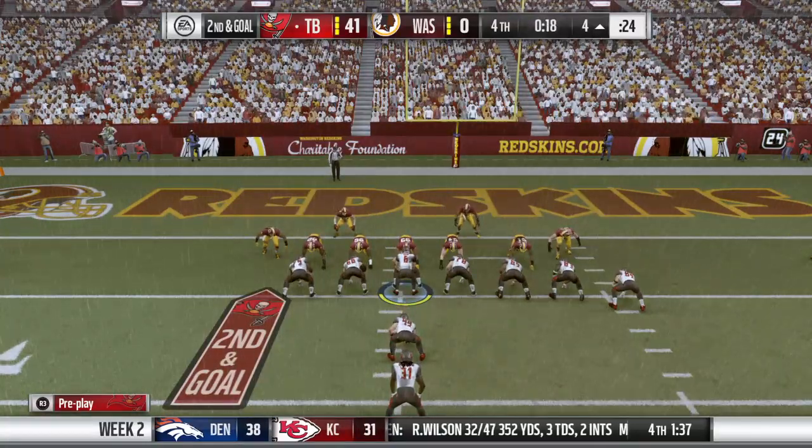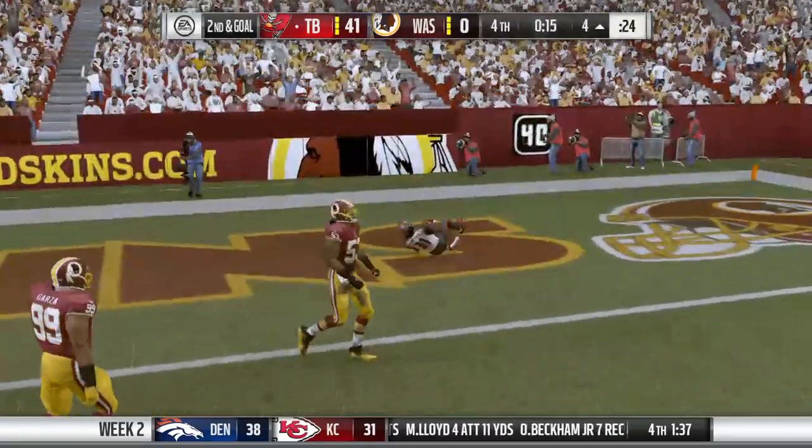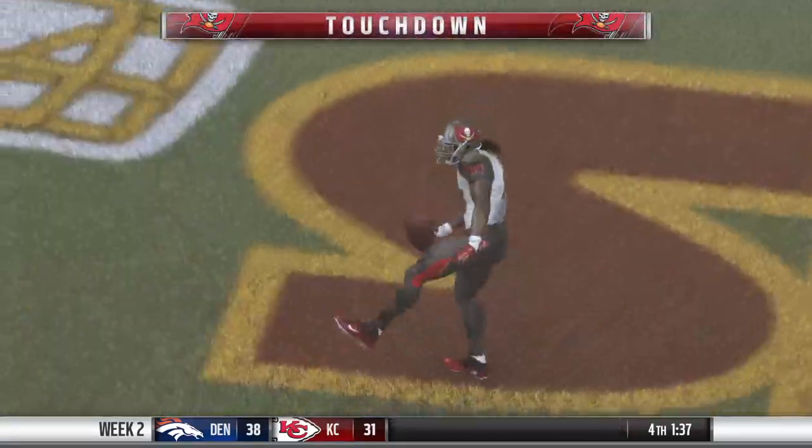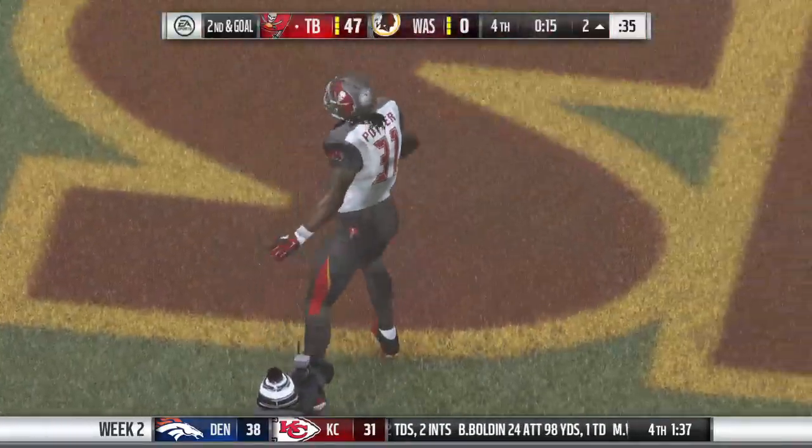Let's go. From the 4, it's 2nd and goal. Now they'll run it on the toss. And he will get into the end zone. It's another touchdown. This thing is ugly.